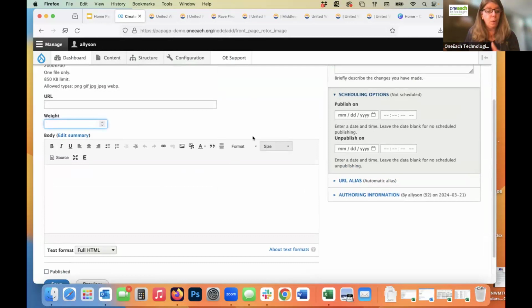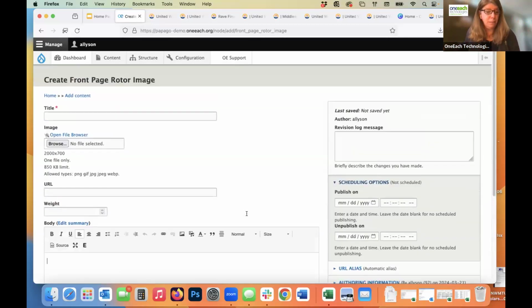And don't forget your rotors are weighted. That's first, second, third, fourth. What order are they going to show up in? It's like a number line. So you can actually use a negative number if you're trying to push something first. If you don't put a number in here at all, it pushes it first too. So this body text here, in most rotors, it depends on your rotor. It depends on your theme. Some of them will pull text in and some of them won't.